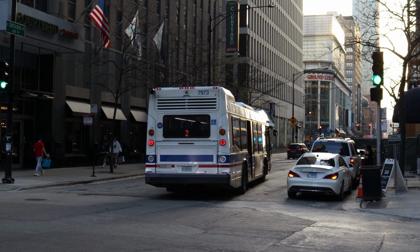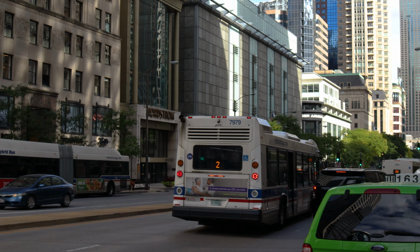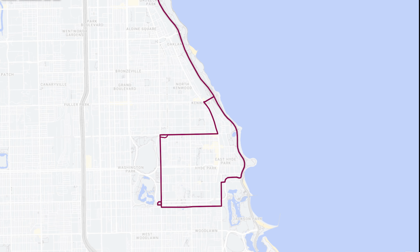During morning rush hour, the bus exits Lake Shore Drive at 57th, then heads to 60th Street, where it continues until Cottage Grove. The bus takes a little break, then continues up Cottage Grove until East Hyde Park, where it then goes east to Lake Park and gets back on Lake Shore Drive at 47th, ultimately running like two separate routes. During evening rush hour, the route takes this loop in the other direction.